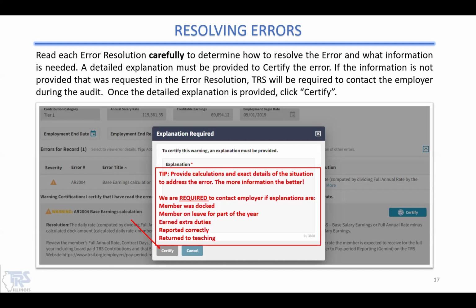But if you type, the member was docked, they were reported correctly, they returned to teaching, that does not resolve the error at all. You probably already know that. So we need specific details, and we're going to have to call you. And it is way easier for you just to research those while you're working on it because we may not call you for months down the road. So we're going to have to call and bug you then whenever it's out of your mind and get that information that we requested in that error resolution.